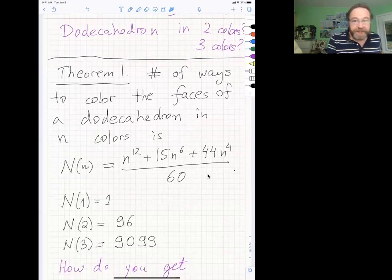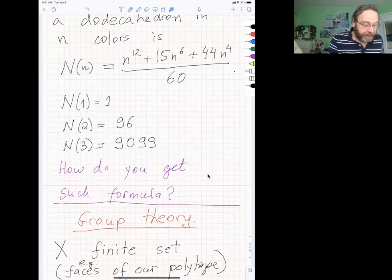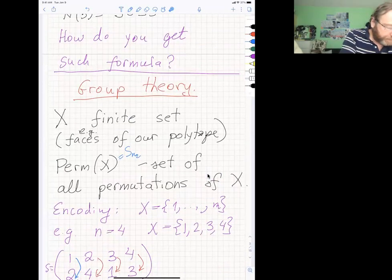All right, so let's proceed then. So how do you obtain this formula? So we need group theory. So suppose you have a finite set. So what is group theory?